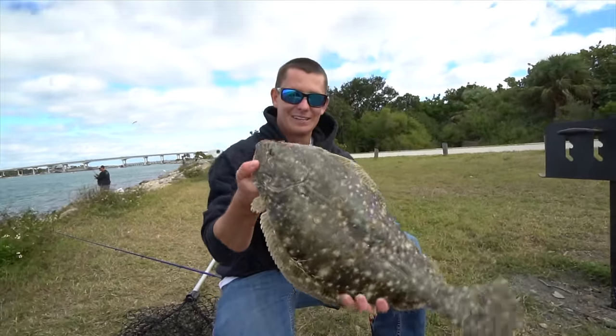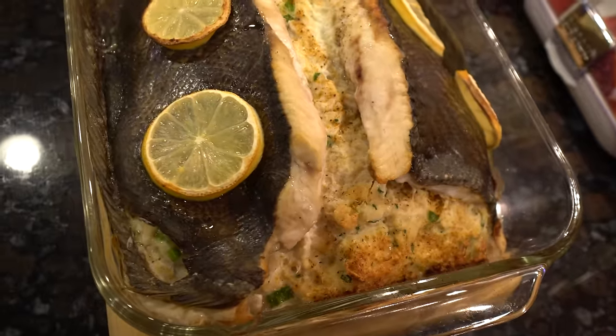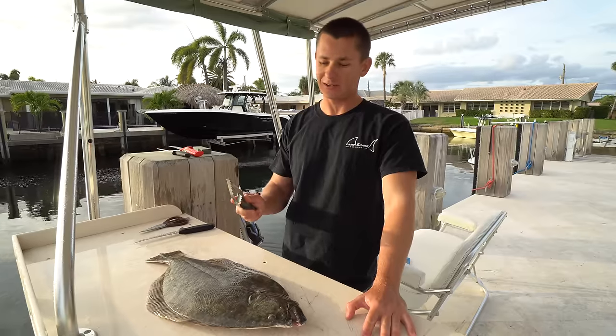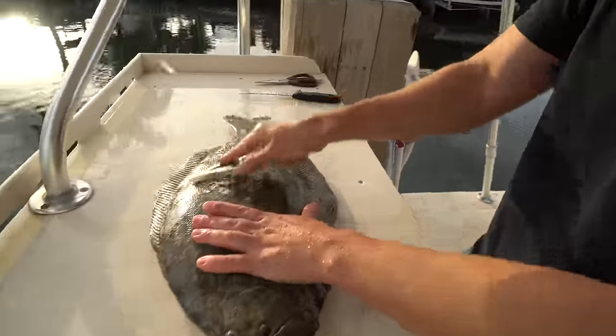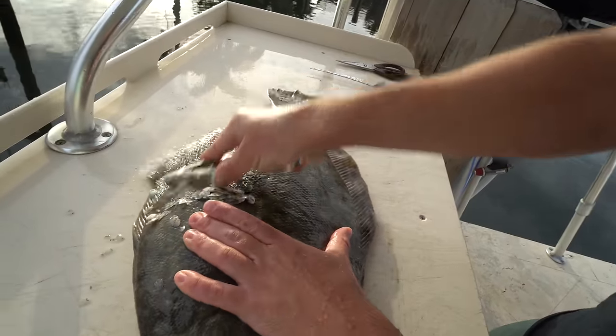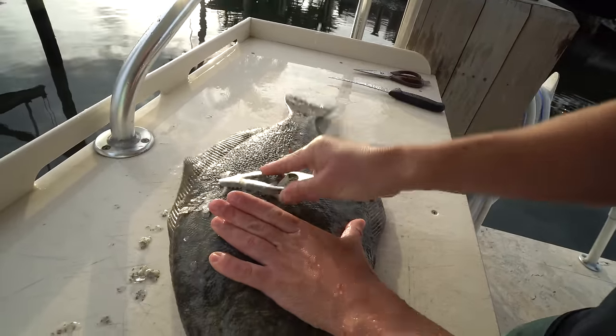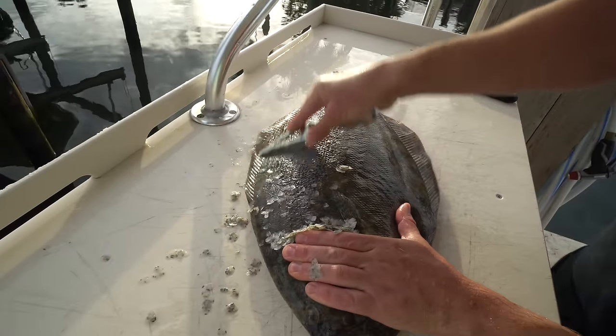So sick. All right guys, so for this giant flounder, I've decided to make it stuffed, which is something I've never done before, but I'm very excited to do. I got this scaler right here, and flounder don't have too big of scales, not like a snapper, and their skin is edible and should be tasty from what I hear. So the first thing we're gonna do is knock off all these scales.